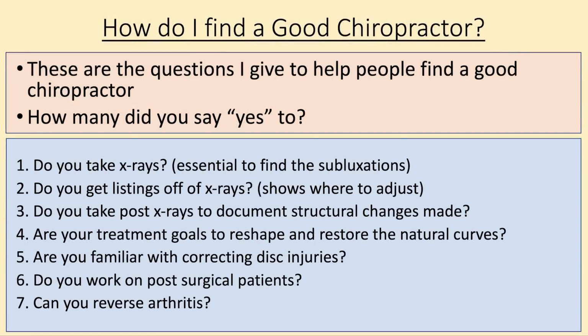So, questions to find a good chiropractor. These are the questions I give to all of our patients. The key is, I tell my patients, just get somebody to say yes to 5 of the 7 questions. And let's look at these and see if you agree. Okay, do you take an x-ray? Why? I just showed you how important x-rays are.